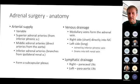The drainage is much more reliable. On the right side, it's quite a short vein, goes in fairly obliquely into the IVC, quite high. And often you really have to get the liver out of the way to get to that vein fully. On the left side, it's long, it's joined by the inferior phrenic vein at some point, drains into the left renal vein, then obviously into the IVC. Lymphatic-wise, it goes to the paracaval lymph nodes on the right, the para-aortics on the left.